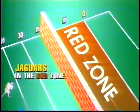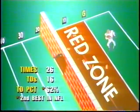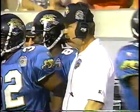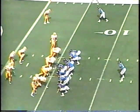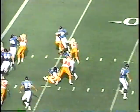And we've talked about the splendid animation in the red zone. The Jaguars have been, well, very efficient. In fact, they would run through a brick wall for Coach Tom Coughlin. 16 touchdowns, 26 times. What would you do that dance? Inside the red zone. Would you do that dance for Coughlin? Oh, the big buildup, and it certainly equaled the buildup.